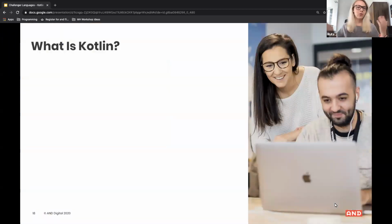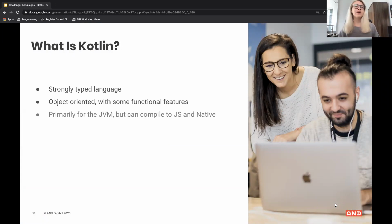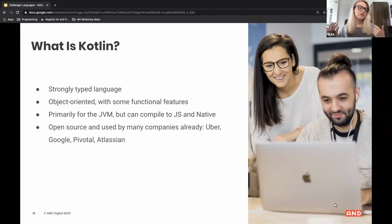So, what is Kotlin? It is a strongly typed language, like many others, and unlike some others. It's object-oriented with some functional features, so it's officially multi-paradigm. You can use functional programming in it, and it can be really nice, but you don't have to. You can go down a completely different route. It's completely up to you. It is primarily for the JVM. That's where it comes from, and where a lot of its benefits and pros come from. But it can also compile to JS and native. And it's open source and used by many large corporations. I've named Google, and there's a few up there, and many, many others.